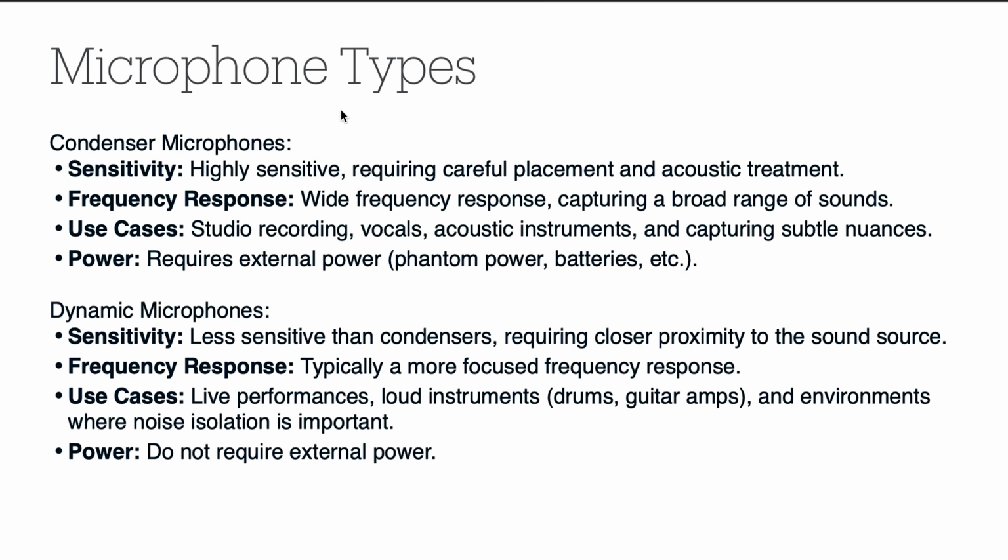And then dynamic mics, they're less sensitive. In fact, you probably have to get your mouth pretty darn close to it, because it's got a very focused situation. And it's used ubiquitously for instruments. It's used for live performances. Again, it's what you've seen every singer holding in their hand. And it does not require external power. And you can buy dynamic mics from about $18 for no names all the way up to thousands.